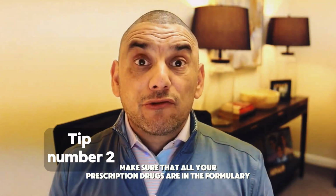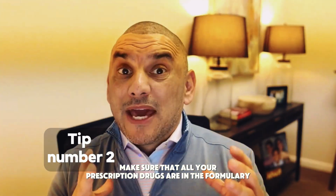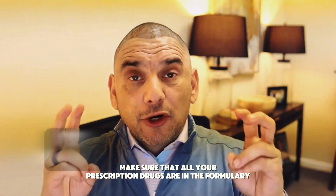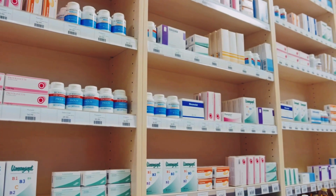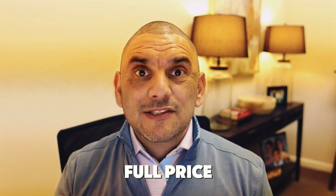Number two is we want to make sure that all your prescription drugs are in the formulary. Matter of fact, if you use what's known as a preferred pharmacy, that's where you're going to get your best discount on your drugs, the best pricing possible. But we want to make sure all of our drugs are in the formulary. If they are not, then you're generally going to have to pay full price for that drug, or a higher price than if they're in the formulary. So these first two, checking your doctors and checking your medicines, are very, very important to maximizing your Medicare Advantage plan in 2024.